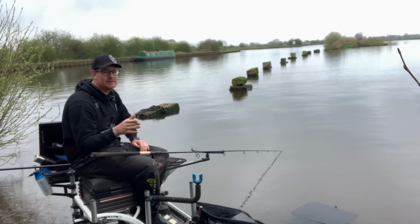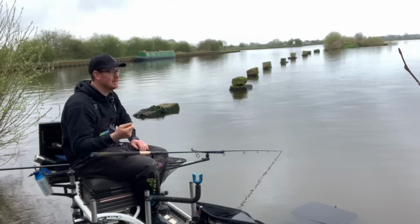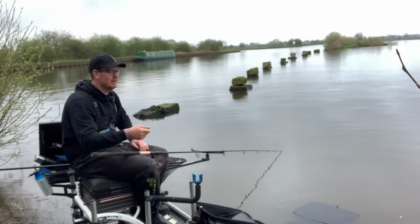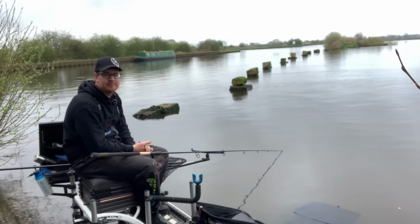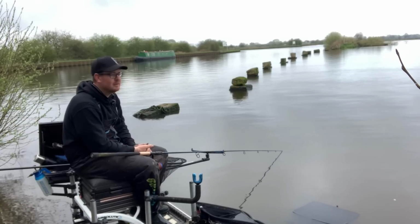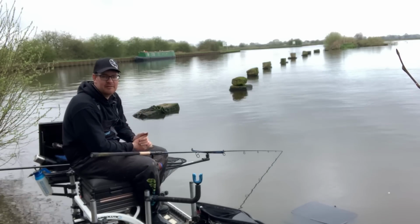I have tried this so many times by compressing groundbait into a feeder as hard as I can and doing it really lightly in a tank at home, in a pond. I know full well if you leave that 5 seconds and then pull it back and shake it, it's not empty. It might feel empty. You might leave it 10 seconds and pull it back. You are not emptying that feeder.